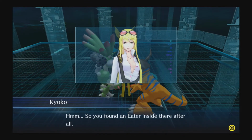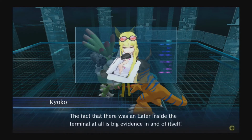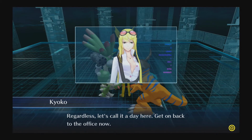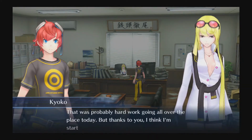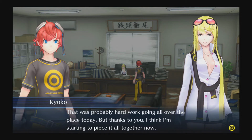So you found an eater inside that there after all. But you couldn't find any other evidence of note. You're not seeing the forest for the trees here, Tripmon. The fact that there was an eater inside the terminal is big evidence in and of itself. Regardless, let's call it a day here. Get on back to the office now. Instant office teleportation! That was probably hard work going all over the place today, but thanks to you, I think I'm starting to piece it all together now.